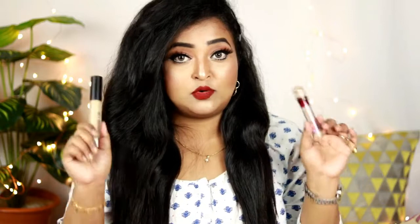So on the left side of my face, I'm going to use the PAC Spotlight Ready Concealer, whereas on the right, I'm going to use the Maybelline Age Rewind Concealer, and I'm going to blend both of these concealers with the help of my beauty sponge. I'm also going to show you how it looks even after setting with powder. So now you can move on to the application.